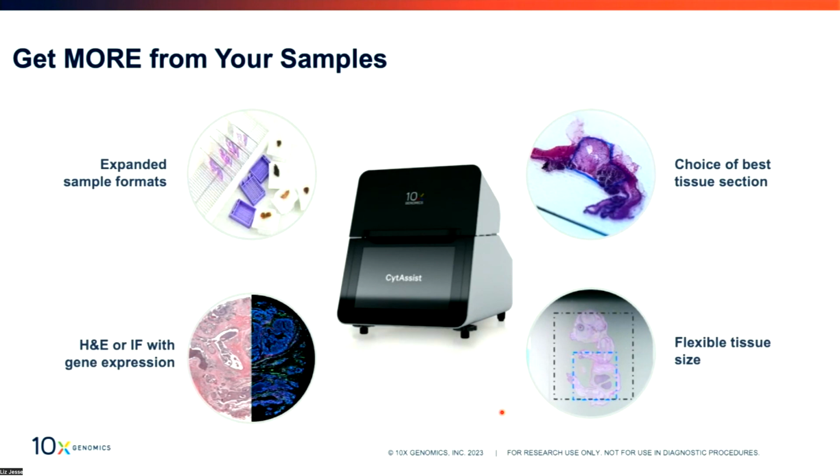Now, the idea behind CytAssist is that it's an enablement tool. It's meant to simplify workflows and give you an expanded ability to work with your samples. Now, for those of you that were present at the very beginning, I was talking about that direct placement workflow. You can imagine sometimes having to section down to that 6.5 by 6.5 millimeter capture area. It can be very challenging having to place that section precisely in that area, things like that.